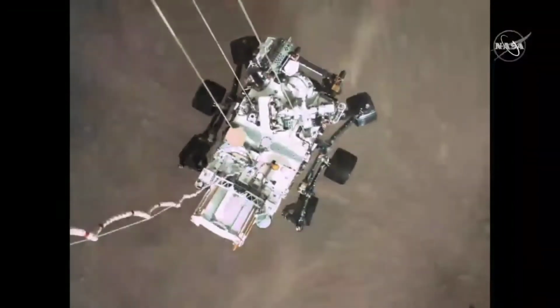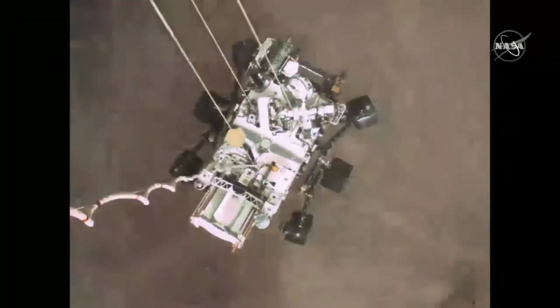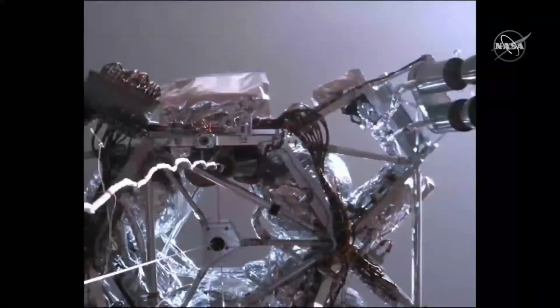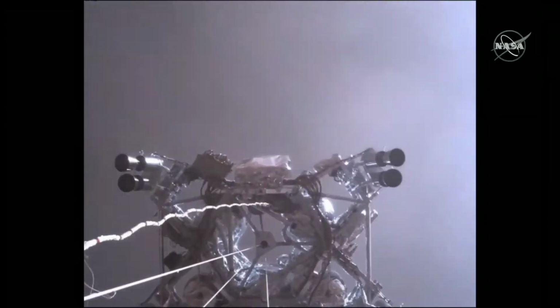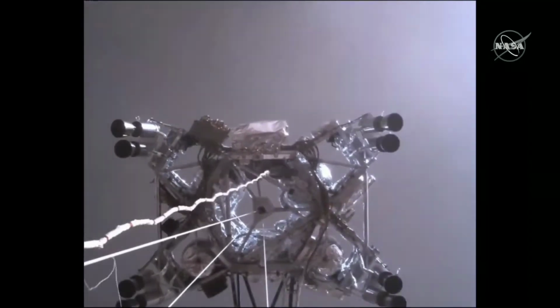That's on both sides of the mobility back. You see those wheels, the back two wheels on either side swing down. That caused a little bit of rocking of the rover as expected, but you can kind of see that settles out a little bit. You can see the descent stage as the rover begins to fall away from it. You'll see the image begin to wobble a little bit here. I can promise it's not the descent stage wobbling. It's actually that rover tipping back and forth a little bit as we saw as the mobility deploys.